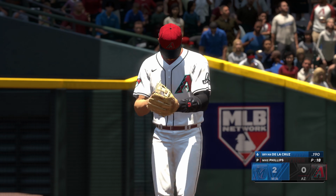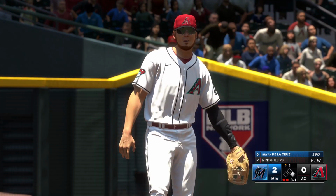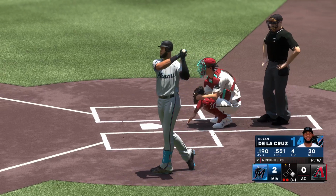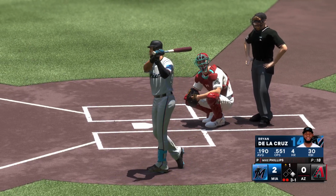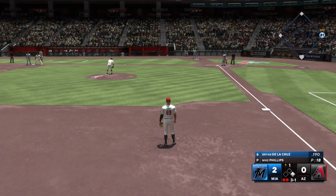Only 8 runs scored in the first 2 games. That's going to change here, I have a feeling. Top of the first, it's a 2-0 lead for Miami. Runner on first and 2 away for Brian De La Cruz. He's hitting a lowly .190 as he is below the Mendoza line.